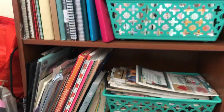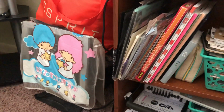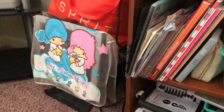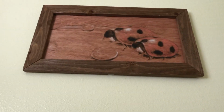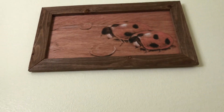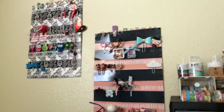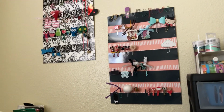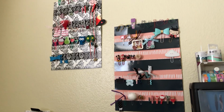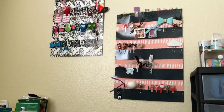So I just like how all the bins are the same color in that area. And then I have like a really old computer that I need to figure out where to store. All right, and then the next corner, I have a wooden piece of ladybug art that my husband's friend in Florida created. And then here I just switched out my paper clip storage, and that is right there. So that's pretty cool.